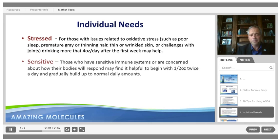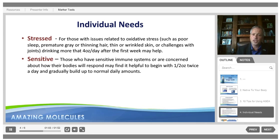If you're sensitive in nature, sensitive immune systems, or if you're concerned about how your body might respond to drinking Asea, start slowly, okay?